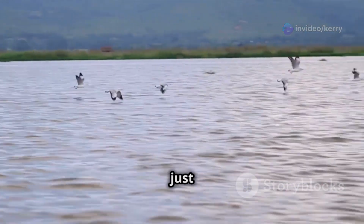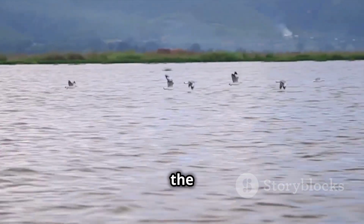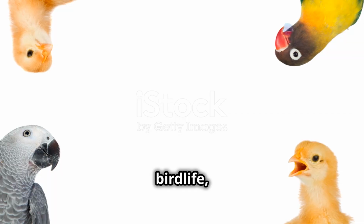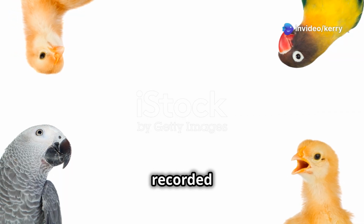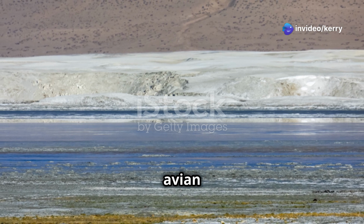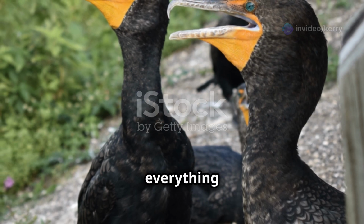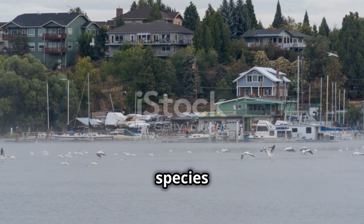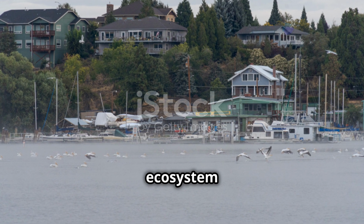But Lake Tana isn't just about history, it's also about the incredible wildlife. The lake is a haven for bird life, with over 200 species recorded here. Birdwatchers from around the world come to witness this avian paradise. You'll see everything from pelicans and cormorants to fish eagles and kingfishers. Each species adds to the vibrant ecosystem of the lake.